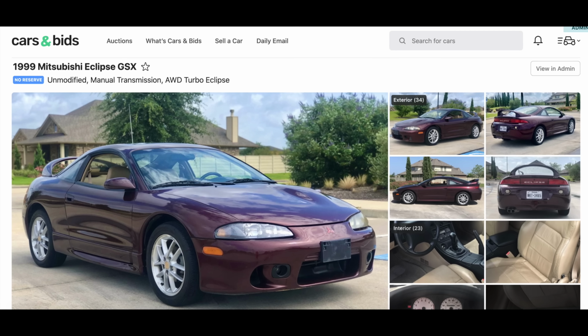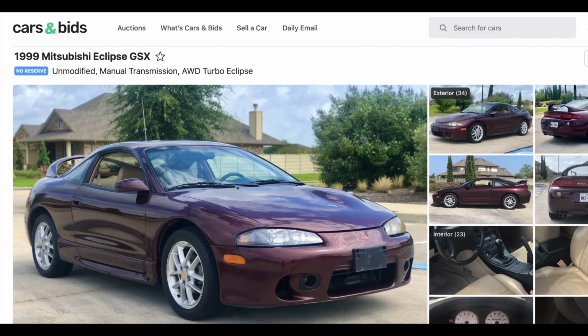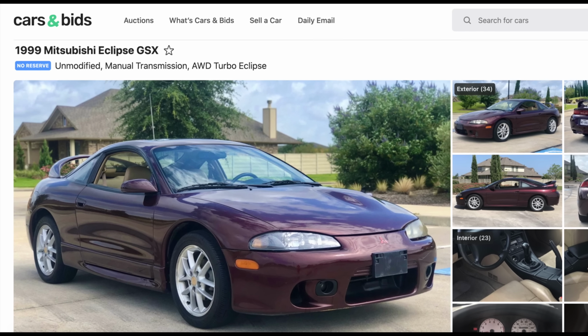Next up, I want to discuss a 1999 Mitsubishi Eclipse GSX. This is a really, really special car. It was an Eclipse from this era with a manual transmission, a turbo, and all-wheel drive, and unmodified. The GSX all-wheel-drive turbo. This must be the last one of these left in existence.